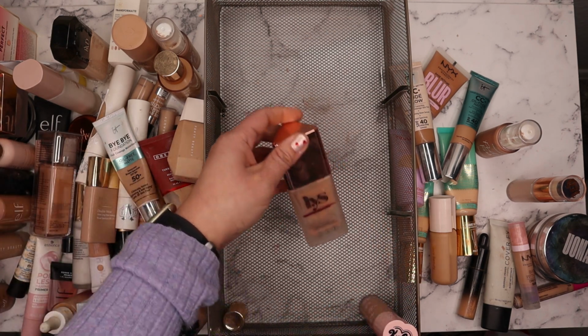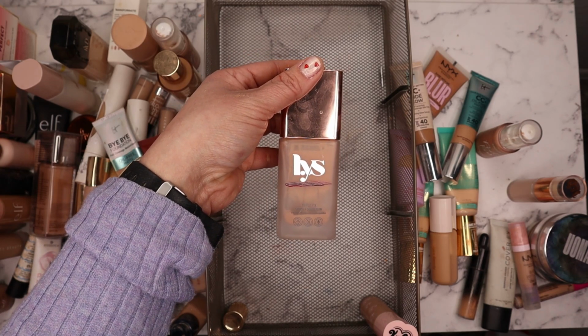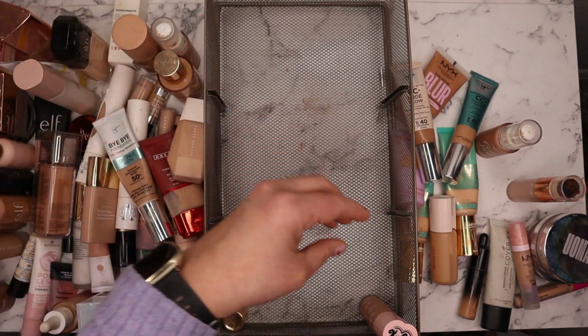I also have this one from LYS that I'm almost done with. It's in my project pan. I actually really like this one. Great coverage, more of a satiny finish, has great skincare ingredients in it. So for sure, I'm gonna just use that up. I'd probably repurchase that. I actually really like that.